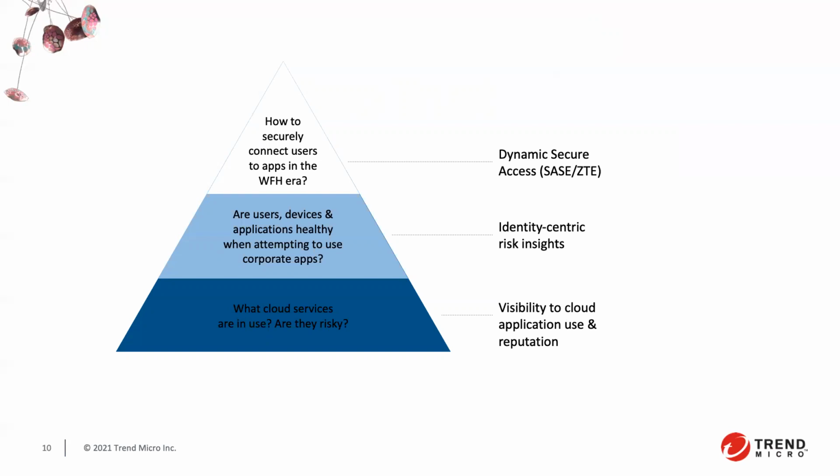The second layer is the risk insights. Are the users, the devices, and the applications healthy enough? Are the people outside the organization accessing my applications allowed to do this? And at the top of the pyramid is how to securely connect the users to the apps in the work from home era. And this, of course, will help us map to the SASE approach.